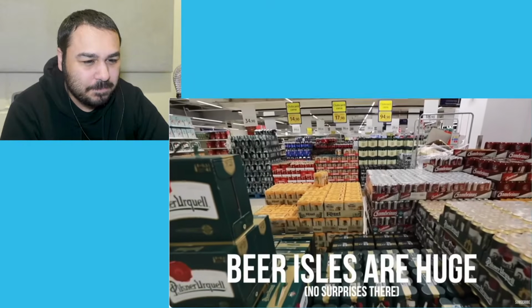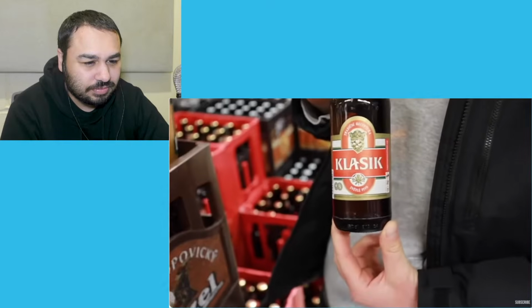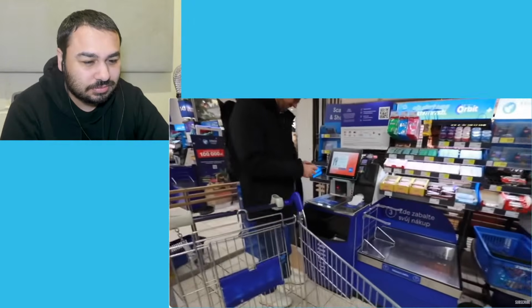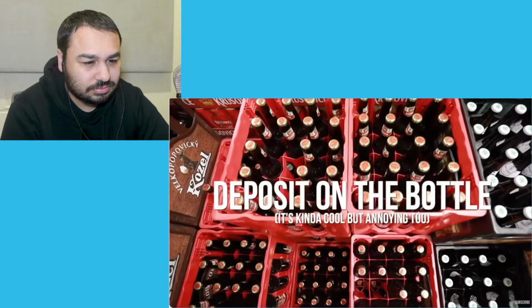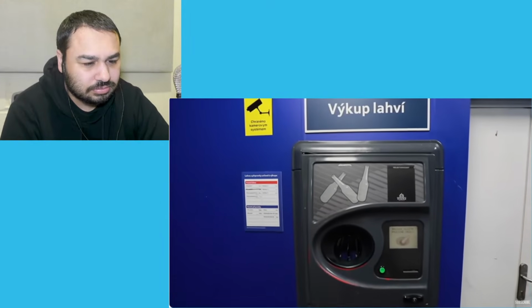Not too many surprises, but yes, you can buy beer very cheaply. This one, called the Classic, goes for 50 cents. That is cheap. Be surprised, because once you get to the register, they will actually mark up a little higher price than that, 10 cents more, because there is a deposit on the bottle that you will later get back if you bring the bottle back and insert it into a machine.